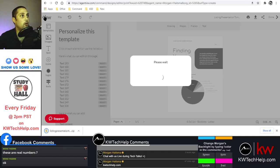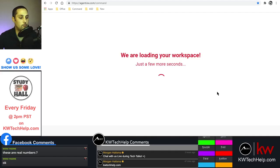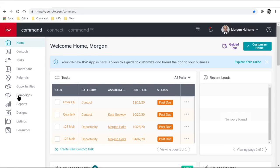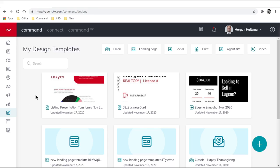All right. So we're going to make our way back here again. I'm going to move back to command here. And we're going to go ahead and click on this red KW square, and we're going to make our way to designs. And as we see right here, we're already starting to populate with a number of different designs. So right here we have a social post, we have a business card, and then we have a listing presentation.